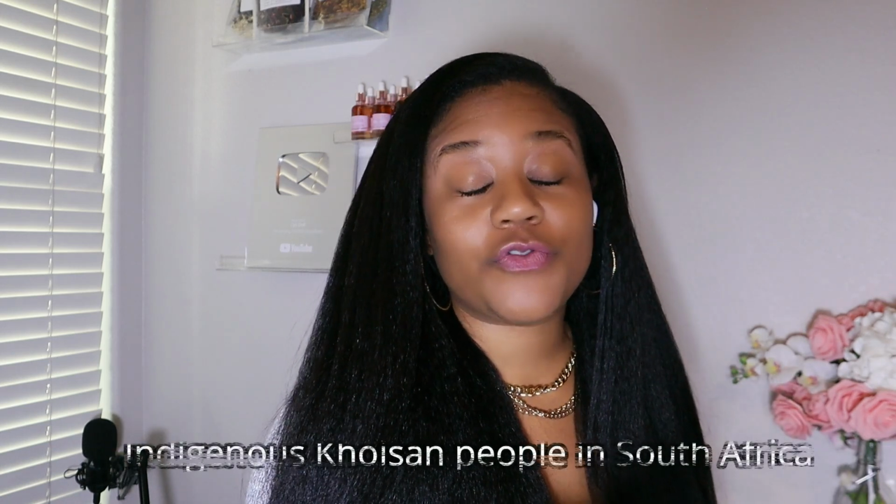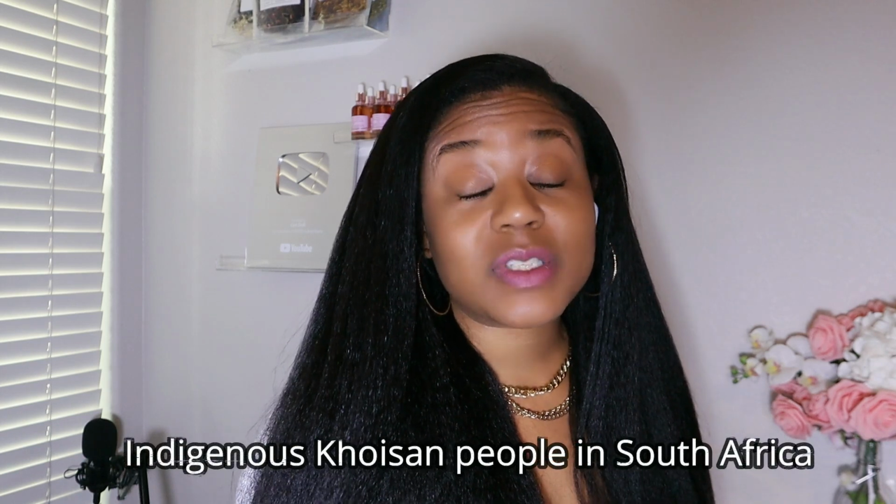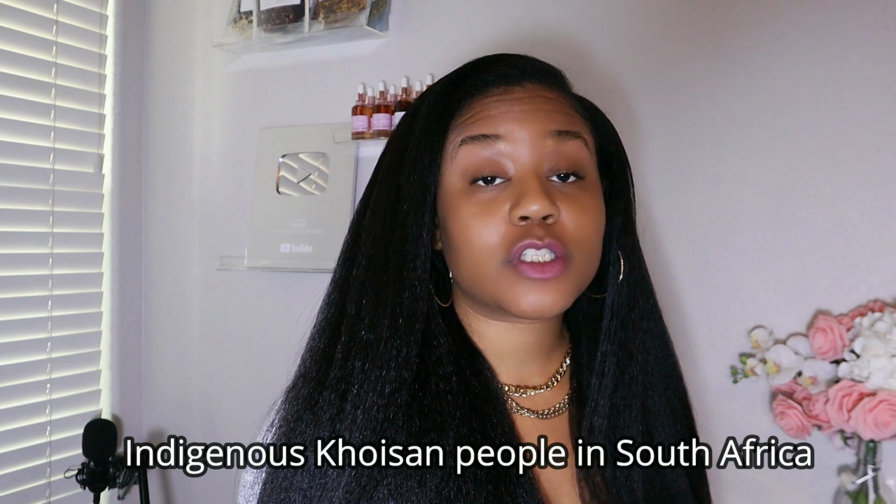So rooibos is also known as red bush or African red tea. It's native to the Cedarberg region of South Africa and is indigenous to this group. This group of indigenous people in South Africa were the first to discover rooibos. They used the leaves of rooibos for so many different medicinal purposes for centuries. It was known for its soothing properties. Throughout history, it was a part of colonization and everything else. So make sure you check my blog post because I break down all of the steps and how we got to where we are today with rooibos.